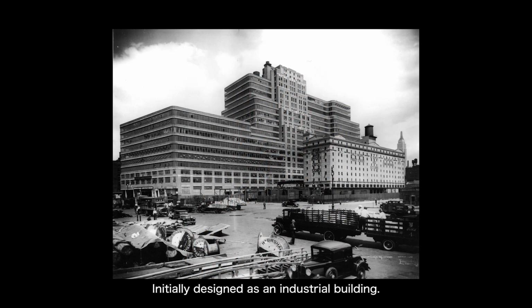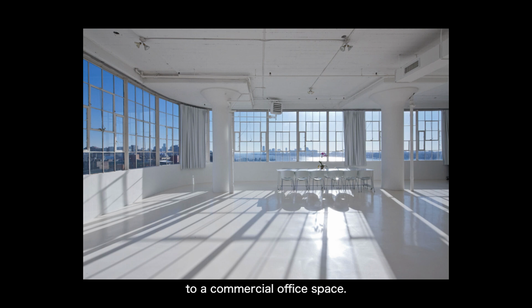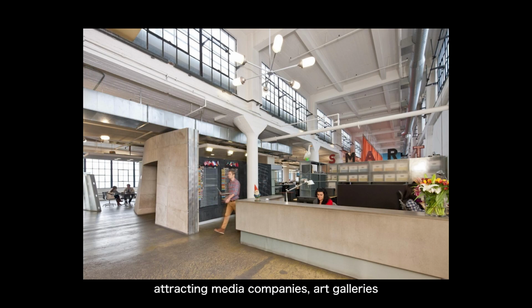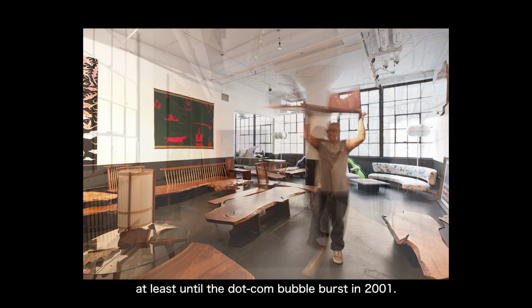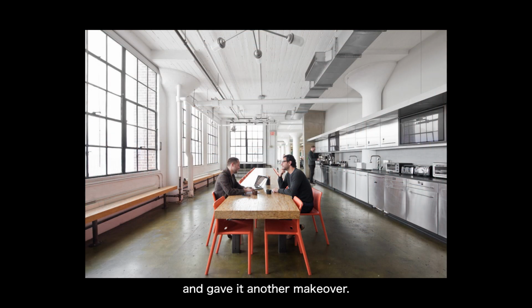Initially designed as an industrial building, the Starrett-Lehigh didn't do so well financially during the Great Depression, which hit between World War I and World War II. But during the later stages of World War II, it really hit its stride, with around 5,000 people working there. As rail transport declined, the building slowly transitioned from an industrial facility to a commercial office space. In 1998, it got a major facelift, attracting media companies, art galleries, and a bunch of dot-com startups, at least until the dot-com bubble burst in 2001. More recently, in 2011, RXR Realty bought the building and gave it another makeover.